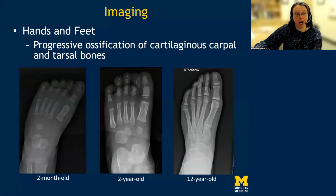As we move on, we're going to also think about the hands and the feet, which are a little bit different. In the hands and the feet, we have cartilaginous carpal and tarsal bones that ossify in this progressive manner. So let's take a look at our foot of a 2-month-old, a 2-year-old, and a 12-year-old. What we can see through this is that in our 2-month-old, our tarsal bones are just really rounded balls of ossification. We see the talus and the calcaneus in the hindfoot, and we have this single ossified area of the cuboid in the midfoot.